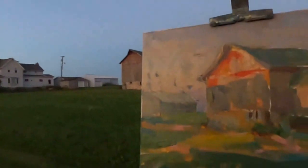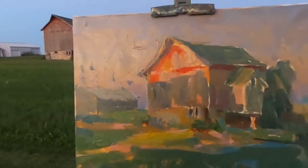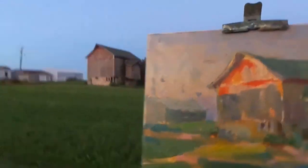I think I did capture something of that light this evening. I'm kind of excited about the painting. There's a great quality of warm and cool on that old barn, green and red. It's not just for Christmas anymore.